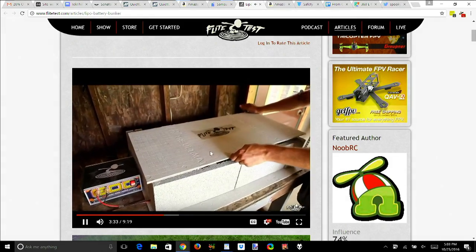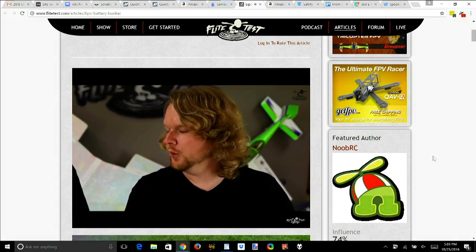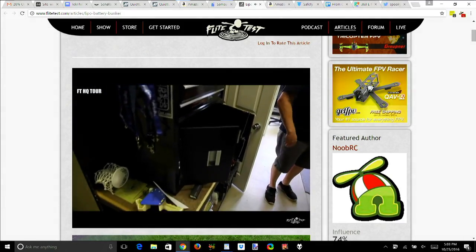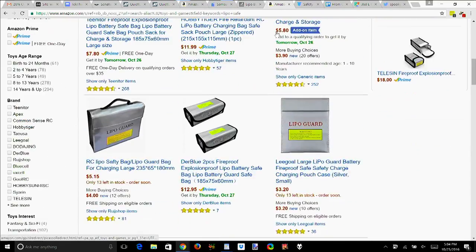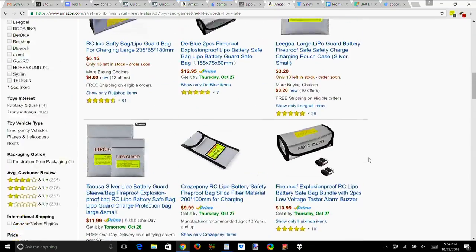What they basically built is a bunch of concrete blocks with Harvey board over the top of it, a cement board, and that locks in the fire in case things go seriously wrong. Darren, aka our friend with 1,000 drone batteries, has a bunch of LiPo bags. Essentially, these are little fire-resistant, fireproof sacks that hold your batteries. The idea is that if you keep your batteries in here, it will contain the terrible potential flame.